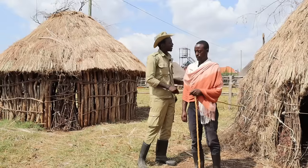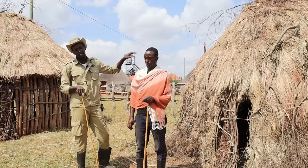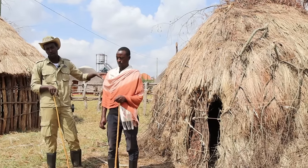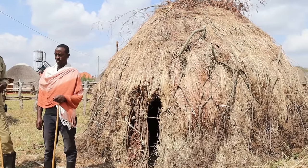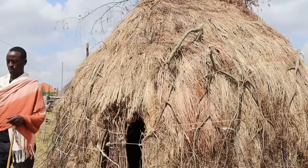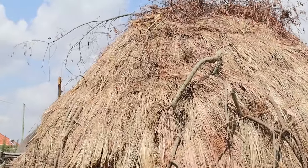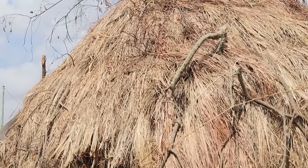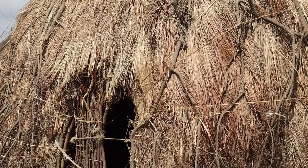this is the first one we use to keep our baby calves, the ones that have just been born, like 1 week old and below. This was used to keep them warm during the night. It was used to shield them from the rain. It was used also to raise those calves that were born prematurely, what we call echitorogo.